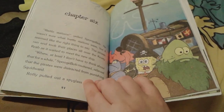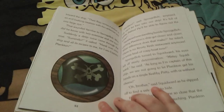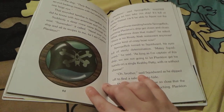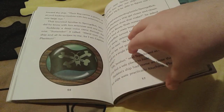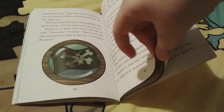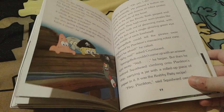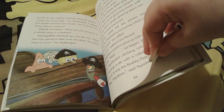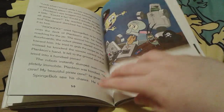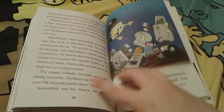And now we're on chapter 6. Oh, now I think I know what's happening. Okay, so Plankton has a pirate ship, and he's gonna try to destroy the other pirate ship, the pirate ship that SpongeBob, Patrick, and Squidward are also on. And yep, there's Plankton as the captain of his ship. And then SpongeBob saves Squidward from the robots.